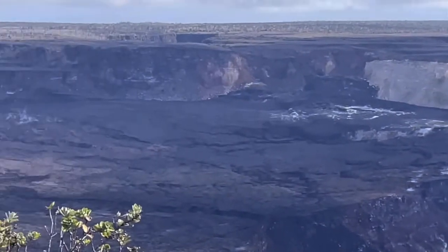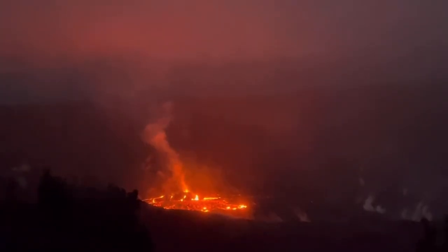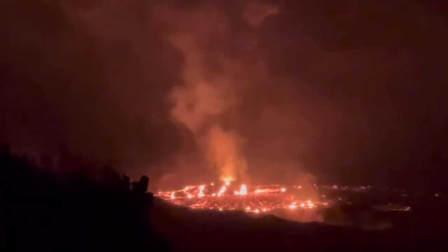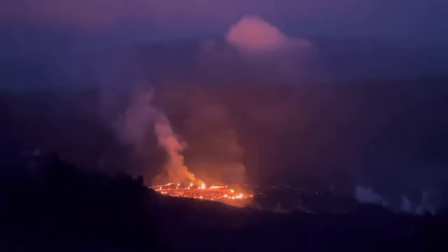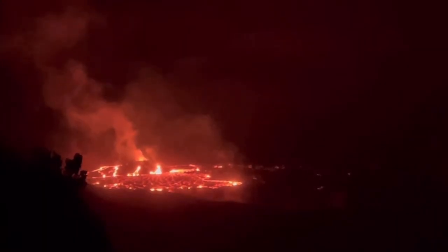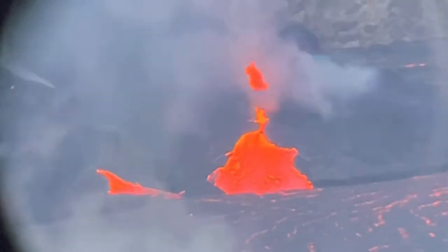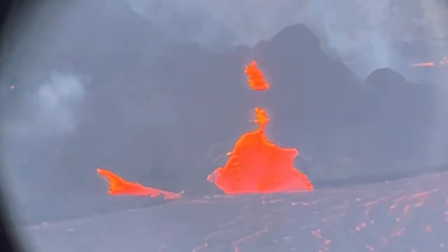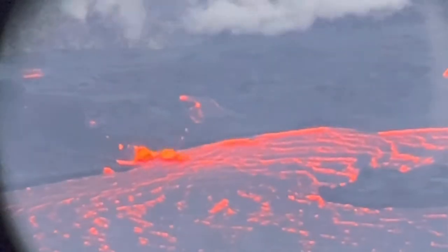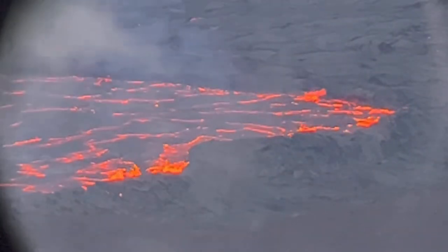You can see some smoke coming out, but the view gets much better when it's dark outside. Isn't this so cool? You can actually see the fiery lava. Let's take a closer look. This is the lava flowing from the side of the volcano. And look at this fuming lava lake. Look at that bubbling lava.